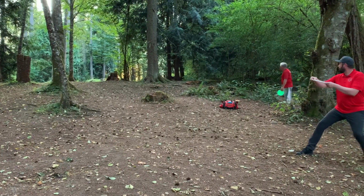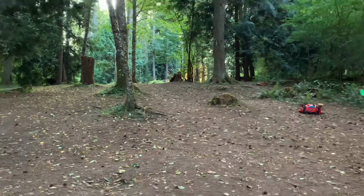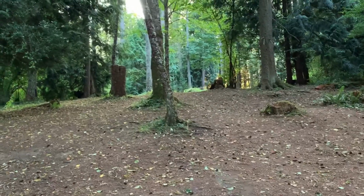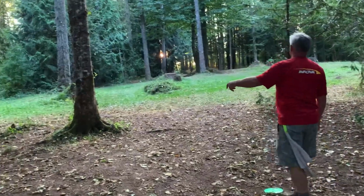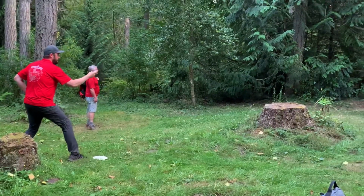So yeah, this is pretty ideal right here. You can just throw a nice little Anheuser shot there. Scott got over on it a little too much. Paul just hurrying up and throwing like normal. Left his a little high. There's a lot of branches to contend with. Good upshot there. Should be right under the pin.